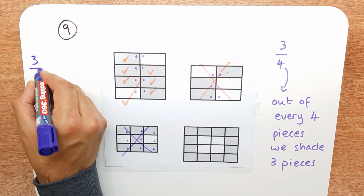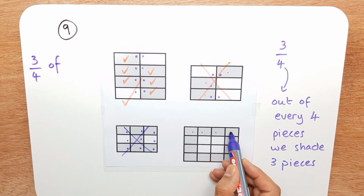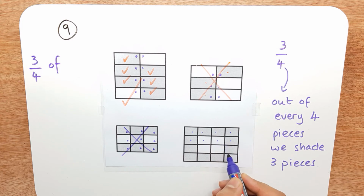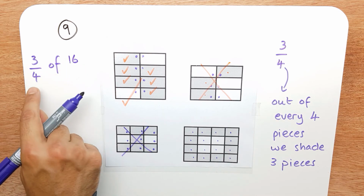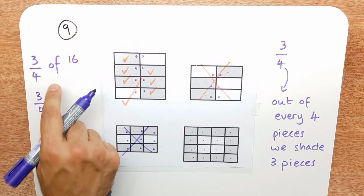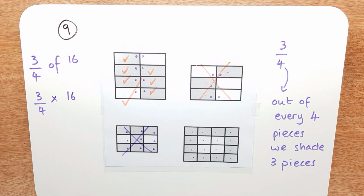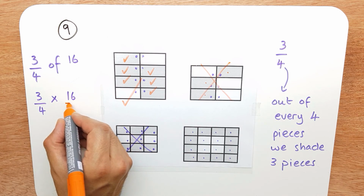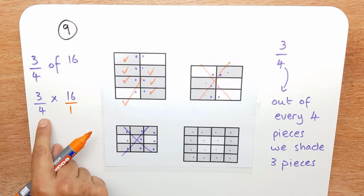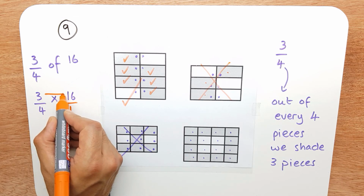We want 3/4 of. So we have 1, 2, 3, 4, 5, 6, 7, 8, 9, 10, 11, 12, 13, 14, 15, 16. So we want 3/4 of 16. And as before, we do 3/4. The "of" becomes a times, and the 16 comes down. And what do we do with the 16? We write it as 16 over 1 as a fraction. Now that gives us 2 fractions, and that's easy to multiply because you just multiply straight across.